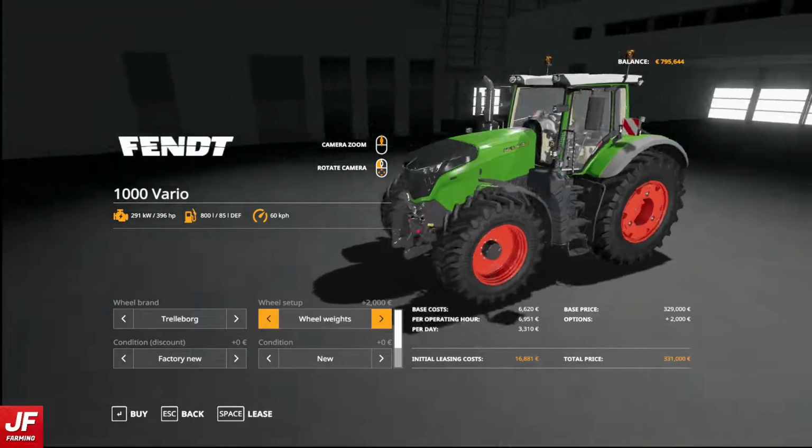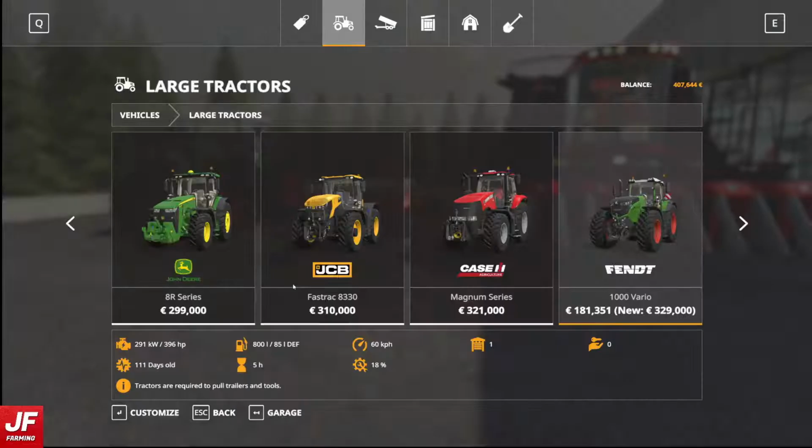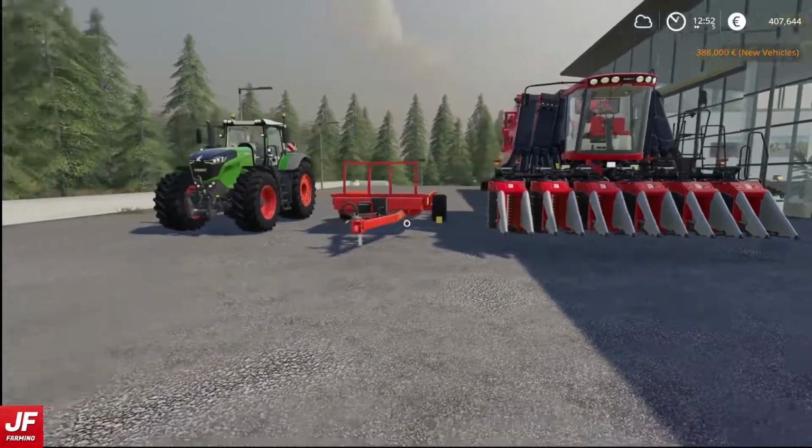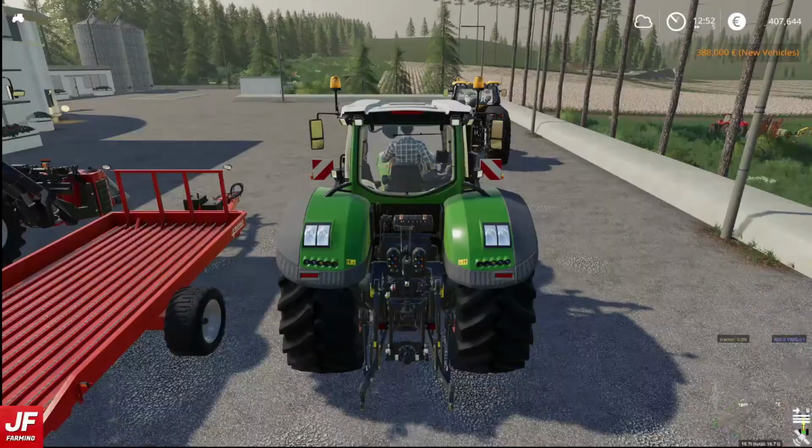So we can spec this in any way we want. So I think we're going to go with wide tires and weights. Why not? Condition is new, obviously. Engine, we can go, ooh, we can go for a 1050. And we're going to put GPS on, even though we may not need it. We've got money to throw around. So, oh baby. This is our first brand new tractor.